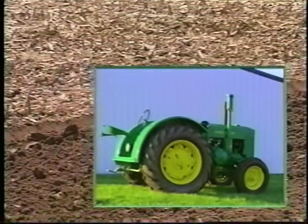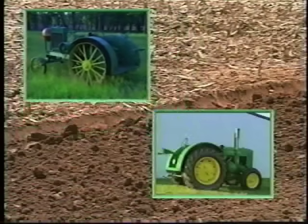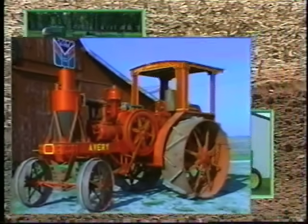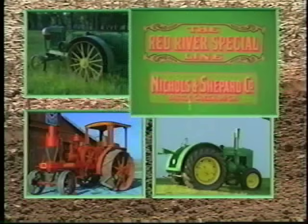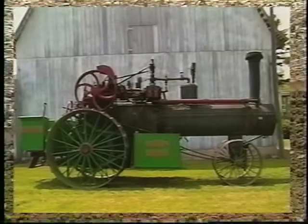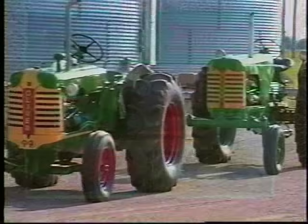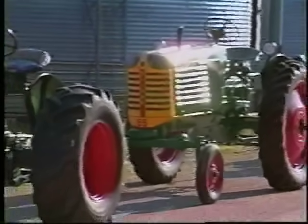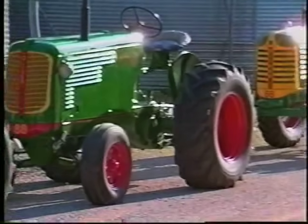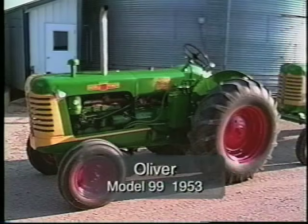Fully restored means the tractor has been reconditioned and painted to resemble as much as possible its appearance and operation when brand new. This requires months of hard work: scraping, sanding, painting, machining, and hunting up original parts. Bill Gamble of Wilshire, Ohio, has assembled this lineup of styled Oliver tractors, all in restored condition, ranging from the Model 60 of 1945 to the heavy-duty Model 99 introduced in 1953.